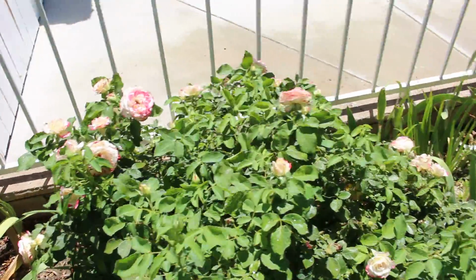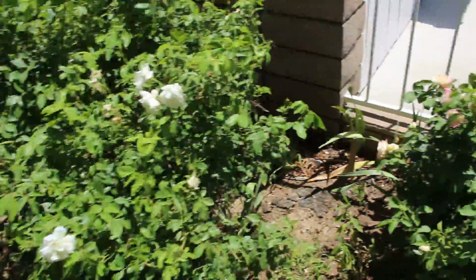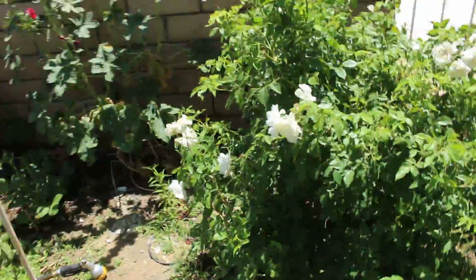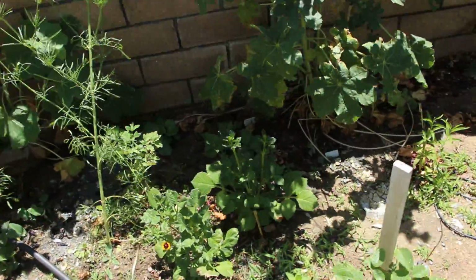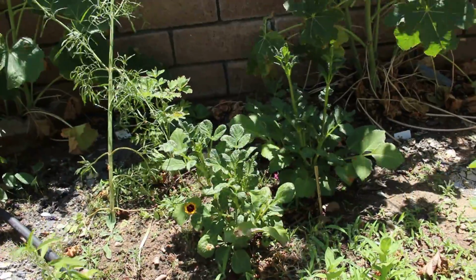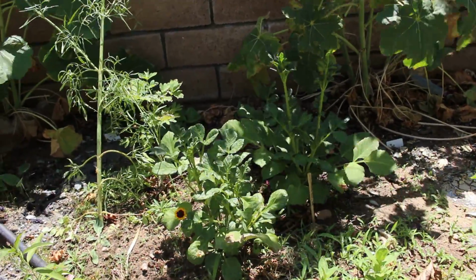Roses ready to cut. This is the second round of roses. The first round I cut in April. White roses, and these are the dahlias. These are the illusion dahlias that I showed you, I believe, in the last year video at some point, and they make beautiful purple white flowers.